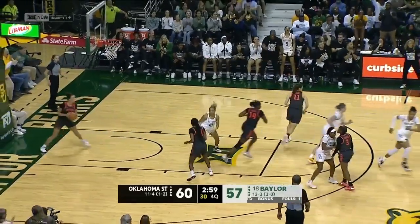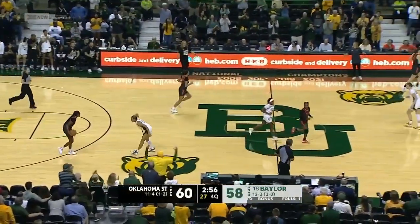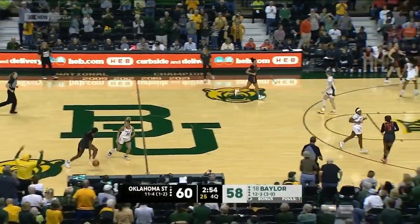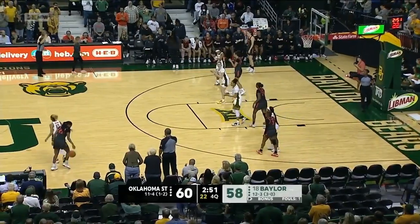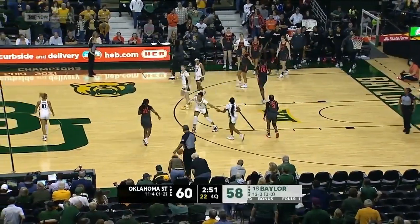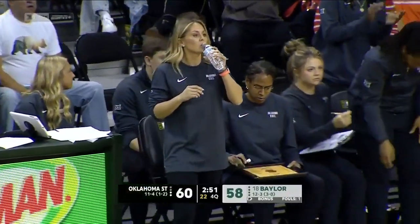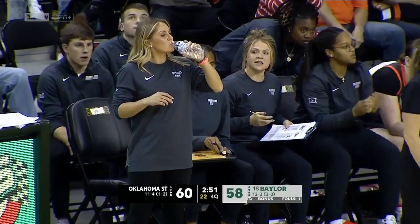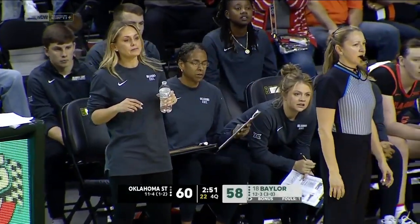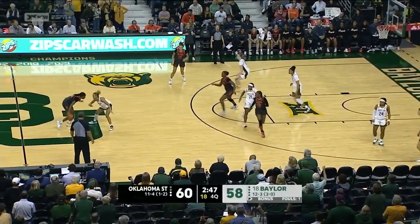The freshman into double figures for Baylor now. What an impressive outing for her. And Coach J.C. Hoyt, as the Farrell Center gets feisty. Oklahoma State, she's their associate head coach, was at SMU last year with former Baylor assistant Toyelle Wilson on her staff, and now has moved into the Big 12 once again as a coach.